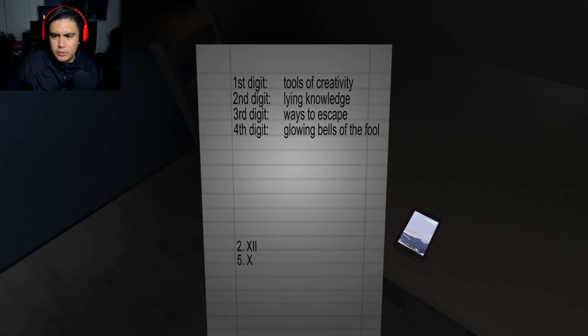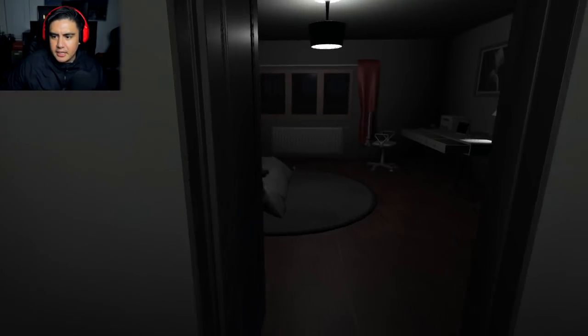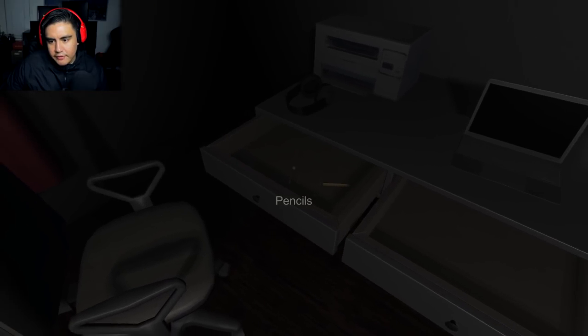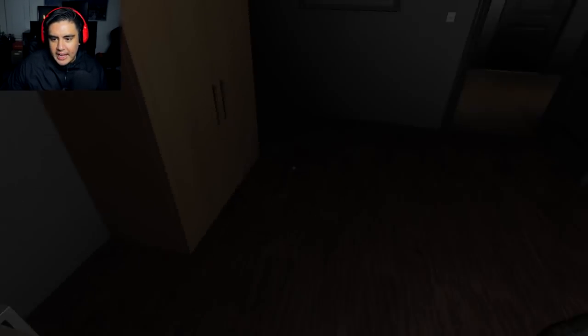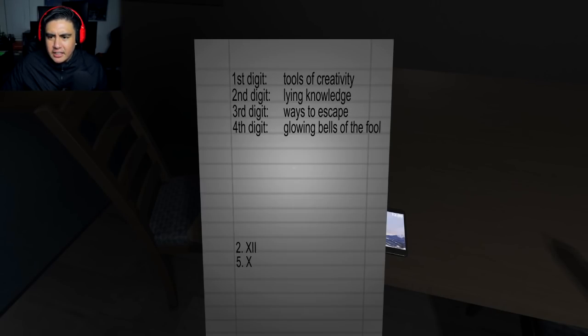The first digit, tools of creativity. That means pencils. There was pencils inside here. Those are always the tools of creativity. Okay, 1, 2, 3, 4, 5, 6, 7. And then there was another pencil right here. So 8. The first digit is 8. Let me actually write that down in my handy dandy pink memo thing. First digit is 8. Second digit is lying knowledge.